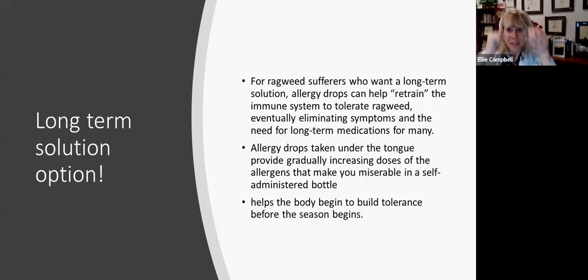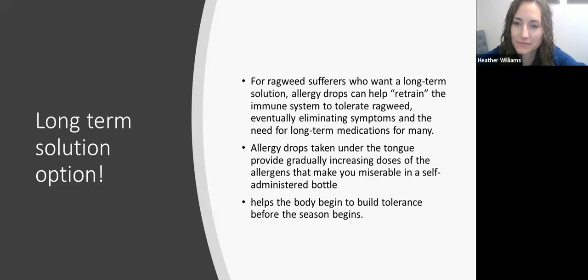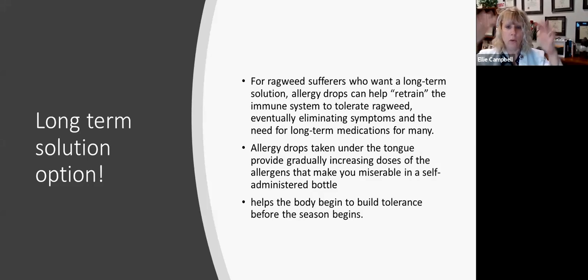We have a long-term solution option here at Campbell Family Medicine, because for ragweed sufferers who want a longer-term solution, we can make allergy drops. These help to retrain your immune system to be able to tolerate the ragweed. Eventually, over time, that will completely eliminate or drastically reduce the symptoms and the need for long-term medications.